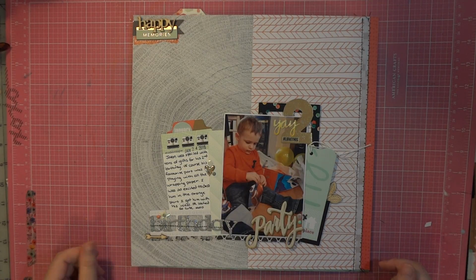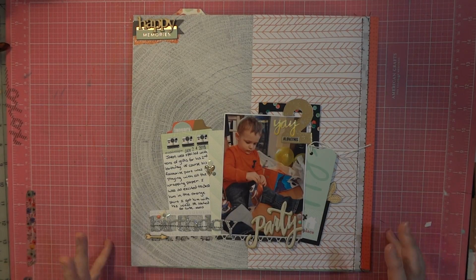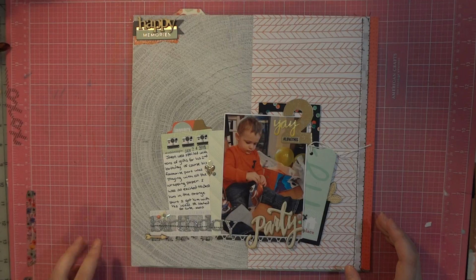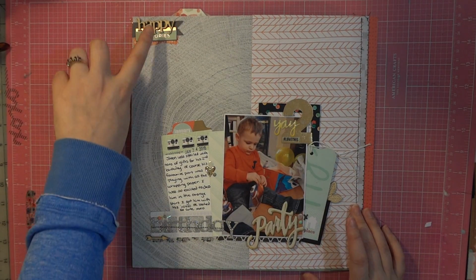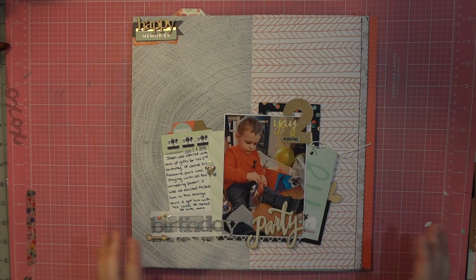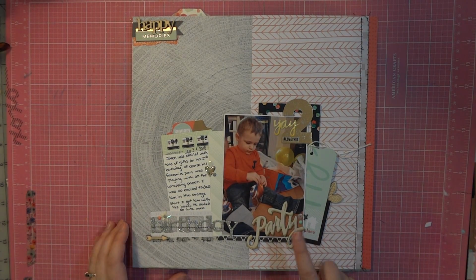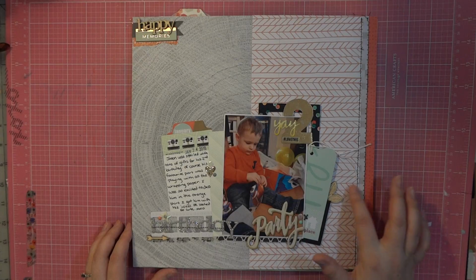Like I said, I'm in a bit of a slump, so I was just trying to create something, and this is what turned out. I'm really happy with the way it turned out. I messaged a couple of my scrappy friends, and Megan, Crafty Maggie, suggested I do this little cluster up here, and I think it was the perfect finishing touch for what I was needing for this layout. It's just highlighting his birthday for this year. He turned 2 this year, and I just love it.